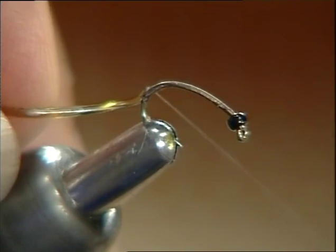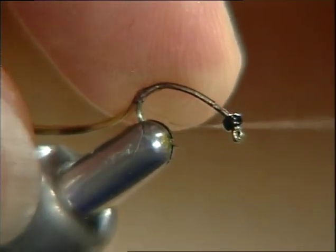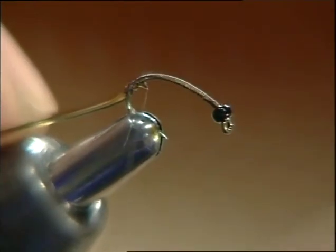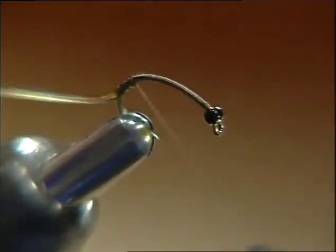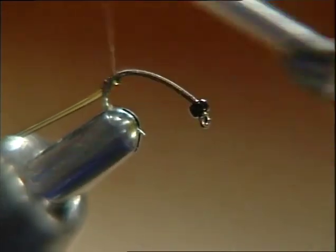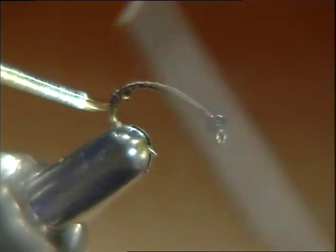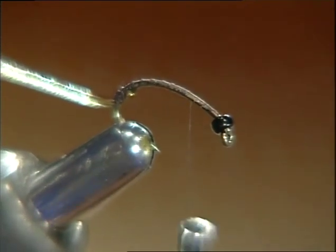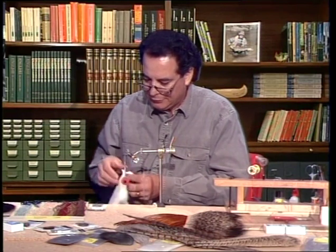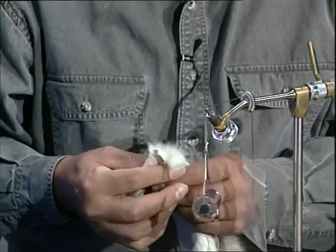And we'll give it several wraps to ensure the material will not move, just like this. Very good. Once we feel that we have the material secure, we'll begin the next process, which is the dubbing process. For that, we need some rabbit hair. This is the soft part of the belly of a rabbit, and we will use this to create the fibers that will come through the wrappings of the larva lace.